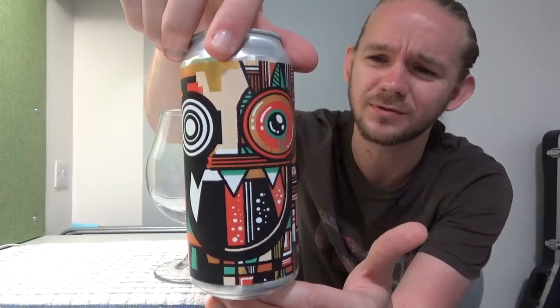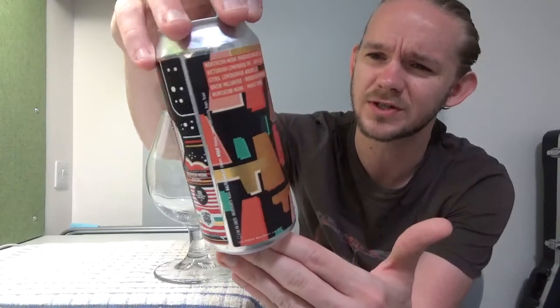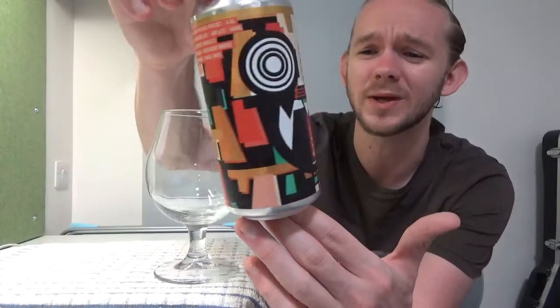It comes in at 6.5% ABV, and it's supposed to be a really nice tart lemony IPA from what I've heard. I wonder if it'll be anything similar to the pink lemonade IPAs and the old lemonade IPAs that Omnipollo and Evil Twin did together.